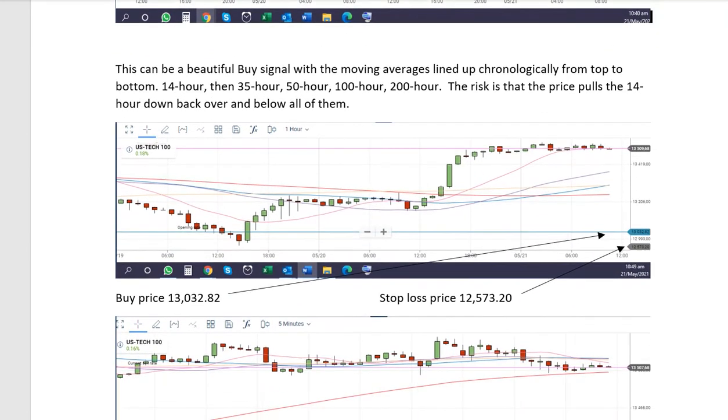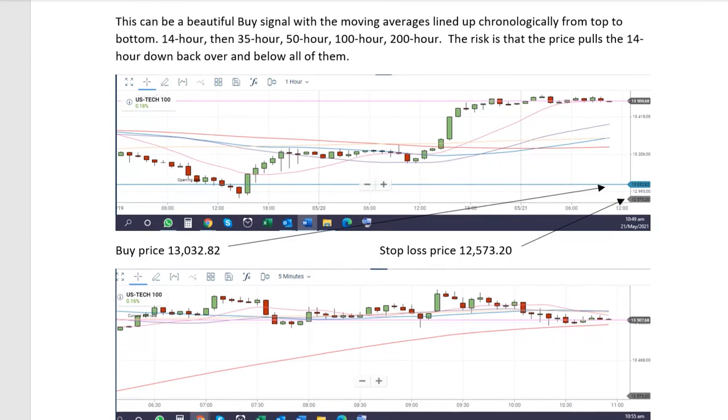Okay, 11 a.m. US Tech, beautiful buy signal with the 14-hour up here, 35-hour, 50-hour, 100-hour, just below 200-hour. This is a beautiful buy signal, but it's not guaranteed because it's gone below the 14-hour. It can now pull the 14-hour right down and over, which it might do because of that 15-minute chart and the 30-minute chart that I'm not ecstatic about. But the fact that it's pulled the 50-minute over the 50-hour, the blue line, over the 100-hour is a good sign. Okay? That's the buy price. That's the stop loss price.